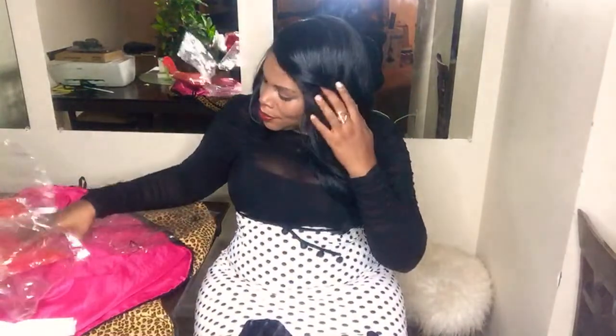If I could sew, I would buy the fabric and I would make myself this blouse. That's how much I love this blouse. This would be so cute with my lookbooks. And I thought for sure I could wear it, but I can't.